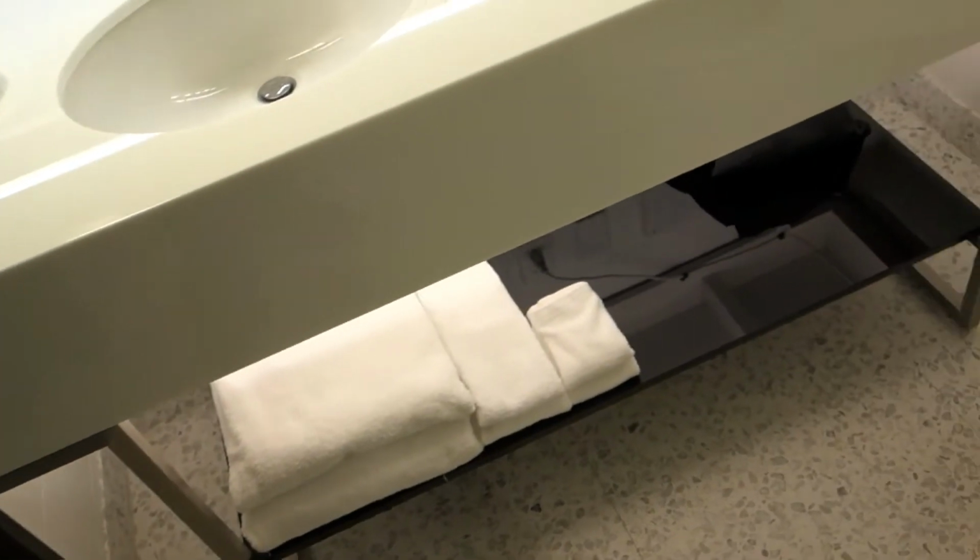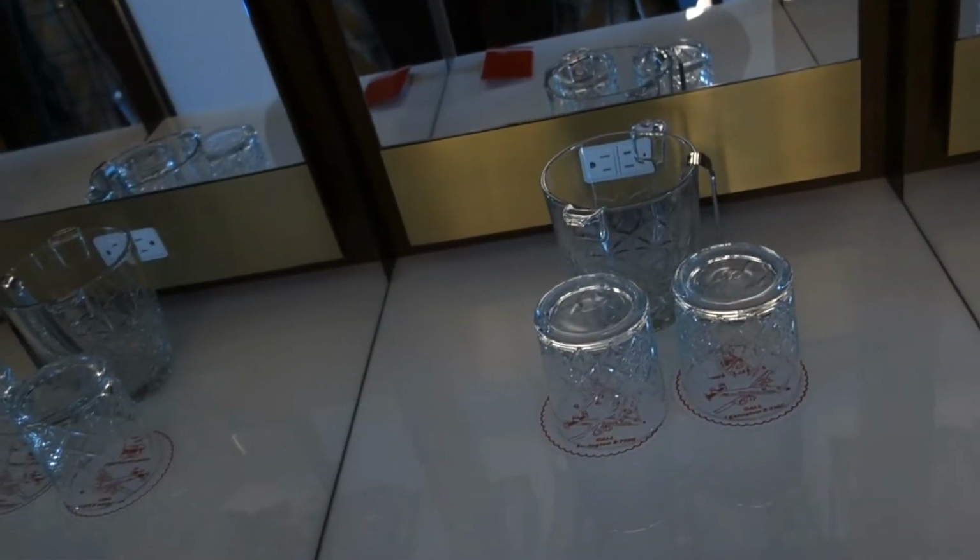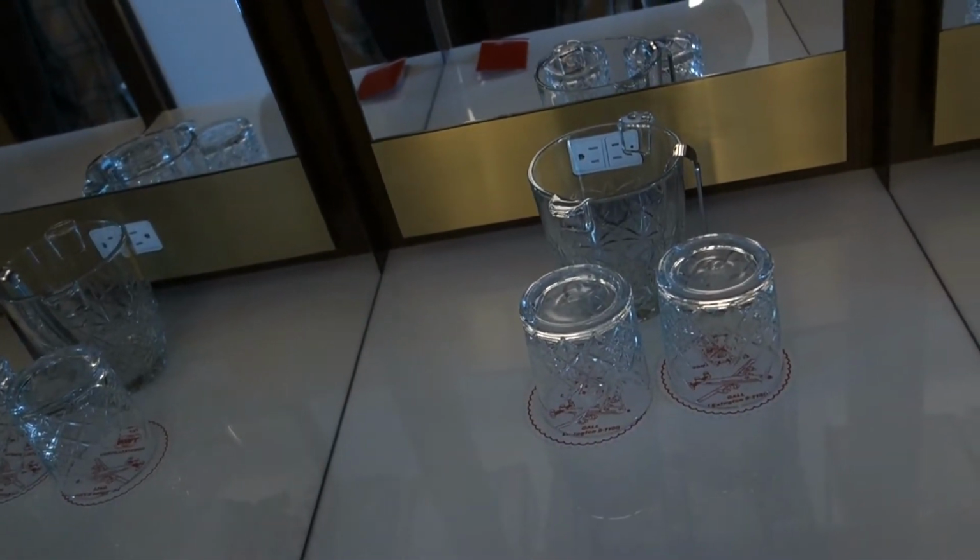Overall, very nice. Extra plush towels on the bottom. So far, so good. The only thing that I'm missing so far is the hot cups. How you're going to drink your coffee and tea without it. But that's okay. We'll make do. We'll see if we can get some paper cups from downstairs.